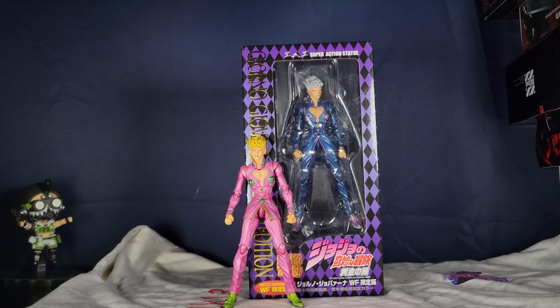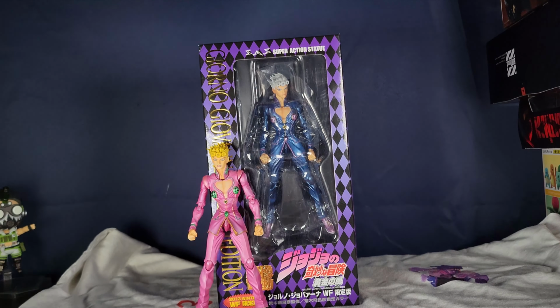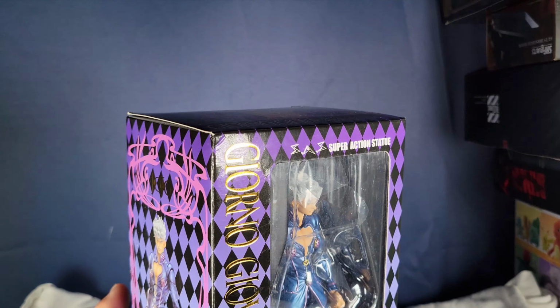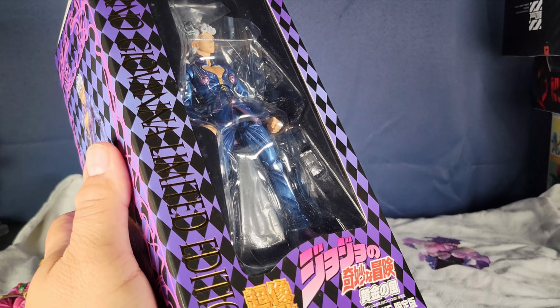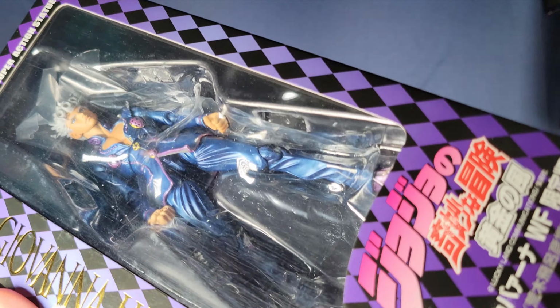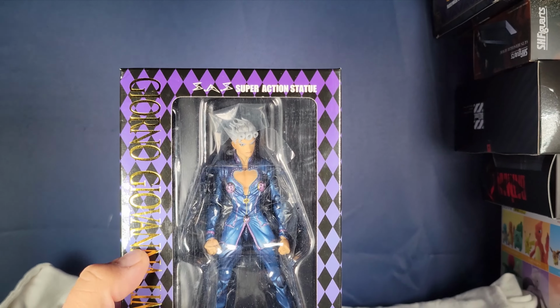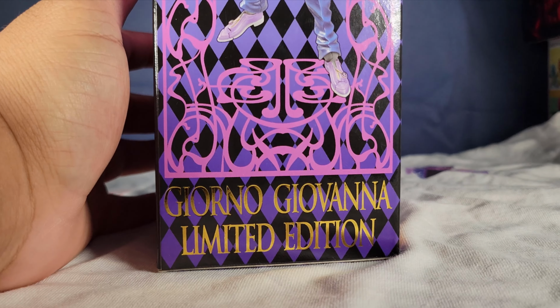So in my opinion, this is the best color that they have released so far. Gio Black is definitely incontestable. I think I did make a video, I can't even remember, it's been a long time since I made that video. But I did say I think this Giorno was the best one. Anyways, the box color matches his fit, which is the main thing that Medicos usually does: the box matches whatever he's wearing or the color of the figure. And it's just a normal size box.